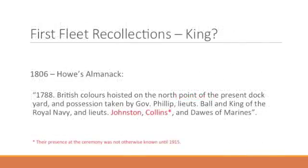I mentioned it before. This is a chronology published in the Almanac of historical events in the early colony. It covers 1788 right up to when it was published. Little events of importance. 1788, British colours hoisted on the north point of the present dockyard and possession taken by Governor Phillip, Lieutenants Ball and King of the Royal Navy and Lieutenants Johnston, Collins, Dawes of the Marines.